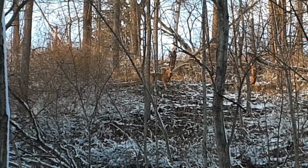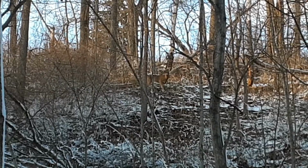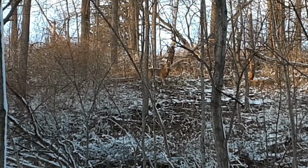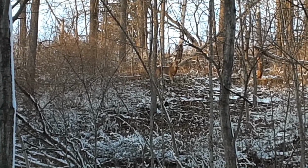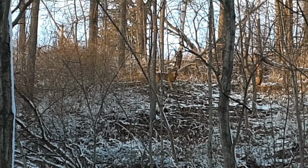So we'll watch it for a little bit. See if it feels comfortable enough to move on. Maybe there's some other ones with it. Usually there's more than one together. You can see how it blends into the trees. Its fur gets darker in the winter. Darker brown, just like the trees.